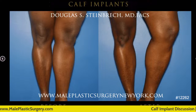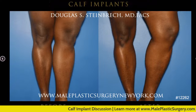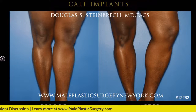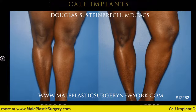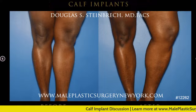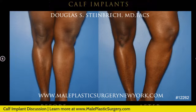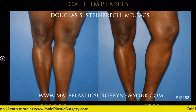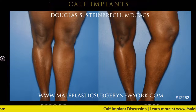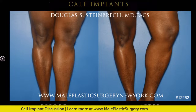So in some cases, I even do liposuction of the ankle, which creates definition and contour for patients whose ankles are too thick and you don't see any sexy contour changes between the gastroc and down to the ankle. That's a great thing about going through different cases. Everyone is so different and has different desires and different ideas of what they want to improve the results.